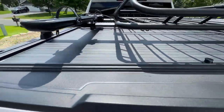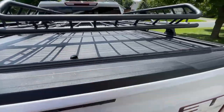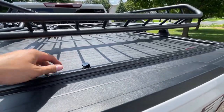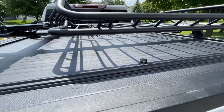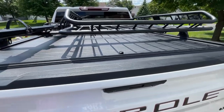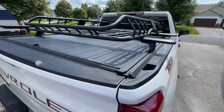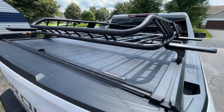There you go. But yeah, that cord tends to get caught on a lot of stuff. And again, if money is no object, they do make an electric version of this. So you just press a key fob button and this would just automatically retract on its own. I would have loved to have seen that one. But like I said, we're already breaching max price points.